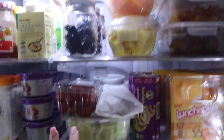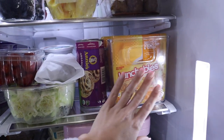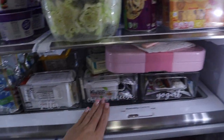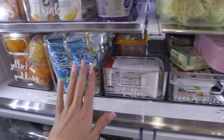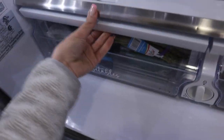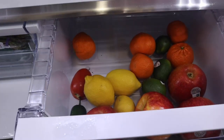But I was able to put a lot of the produce, like the mason jars, lettuce, tomatoes, things like that. Lunchables are down here, leftovers up here, yogurt pouches, cream cheese. It's kind of another miscellaneous box because we'll put other things in there as well. Butter, juice, Jello and pudding, but we have fruit cups in there right now. And then all of our veggies in this drawer. Fletcher's trying to close the door on me. And then fruit in this drawer.